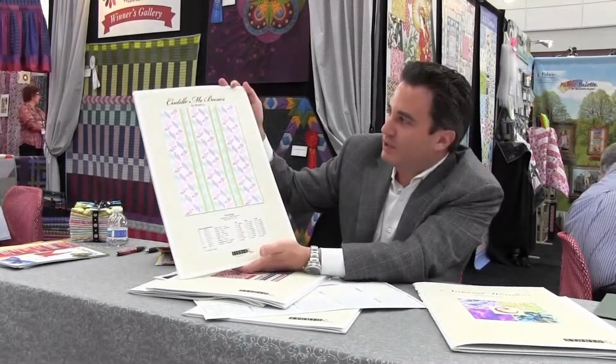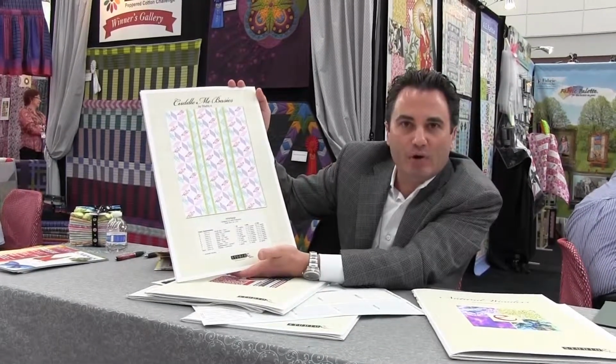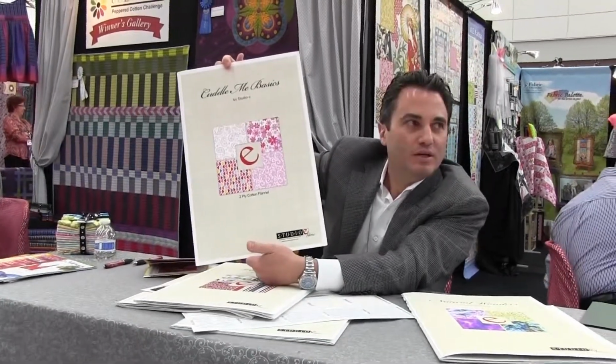We did make a project with this line. It's called Whirly Gigs, and this is by Heidi Pridemar also, like many of our other projects. So Cuddle Me Up Basics, perfect name.